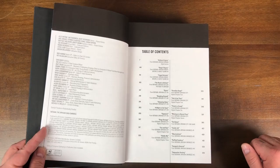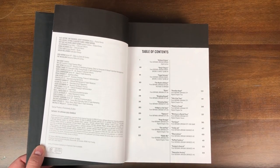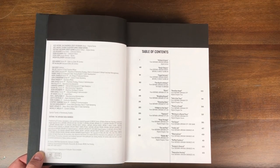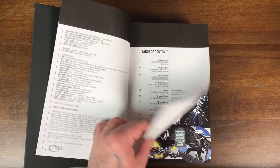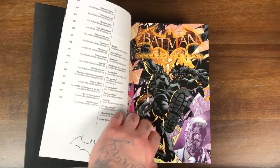Yeah, so here's everything it collects. A ton of stuff. Too much to name. Basically, prequels to the game, preludes to the game, tie-ins, digital adaptations. If you want to pause this and read that page, be my guest, but it's a ton of stuff. And the table of contents breaks it all down as well.